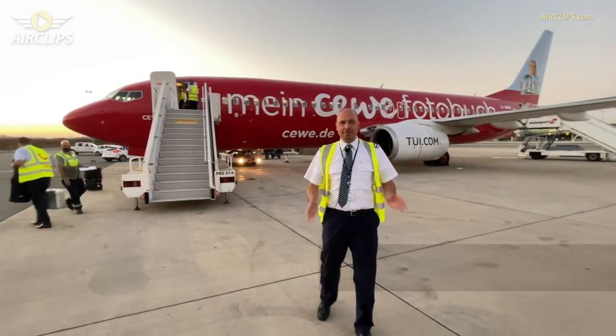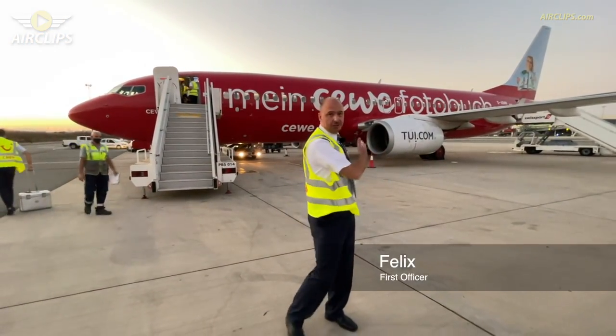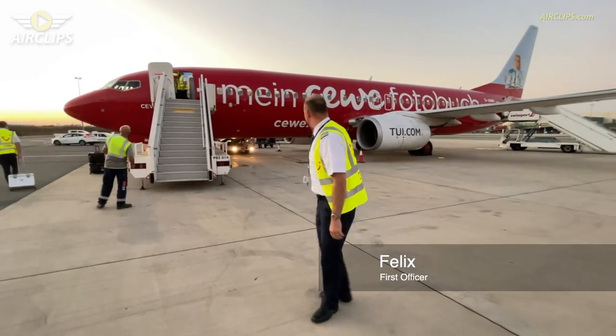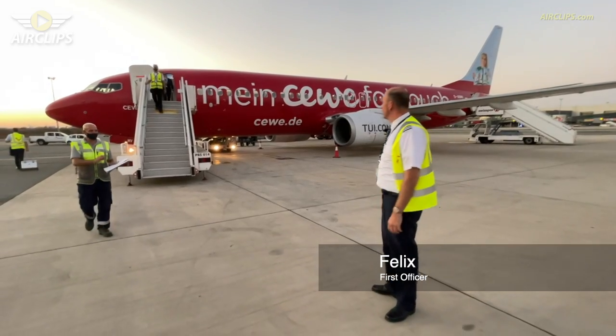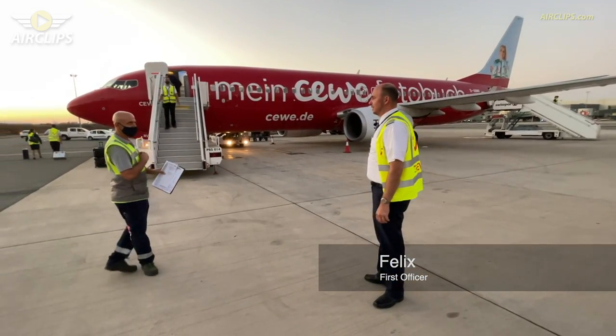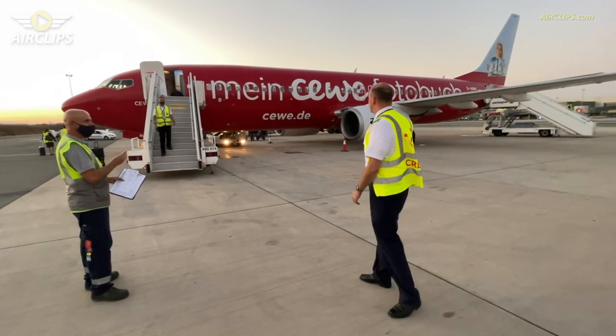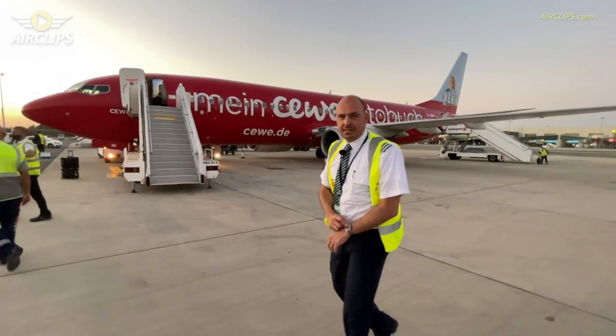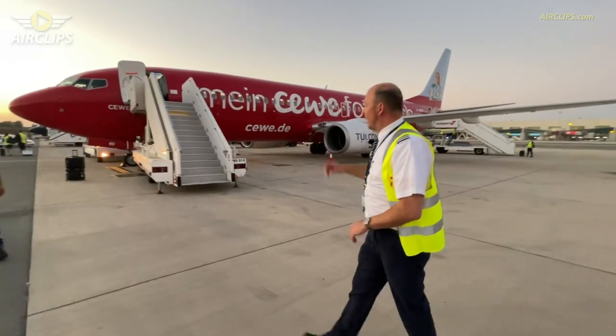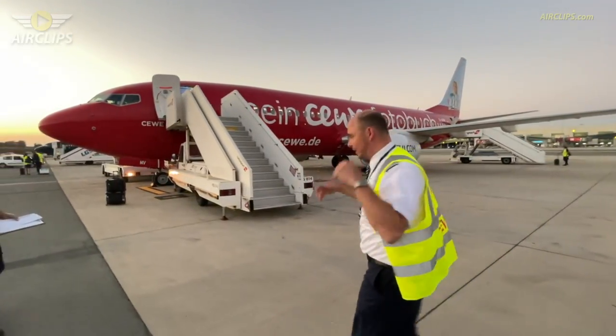Hi everyone, welcome back. So this is our plane for the return flight, one with the special livery again. It's the Zewe Fotobuch special livery, one of our airplanes, the Mike Victor. And what we're doing now, we are pretty tight on schedule. That's the reason why we have to hurry up a bit. I do a very quick turnaround, but you can come along anyway.